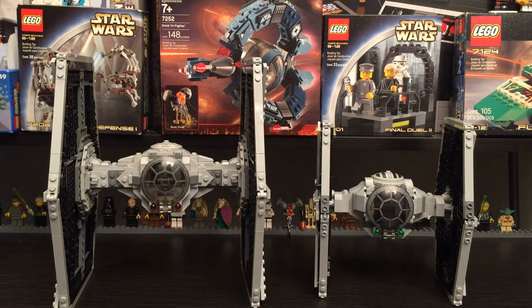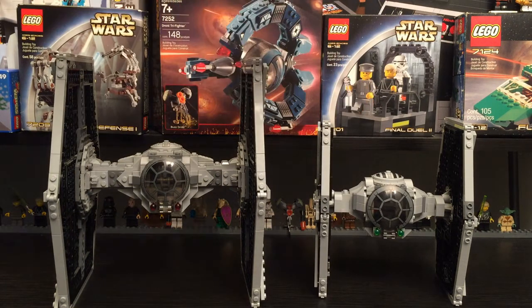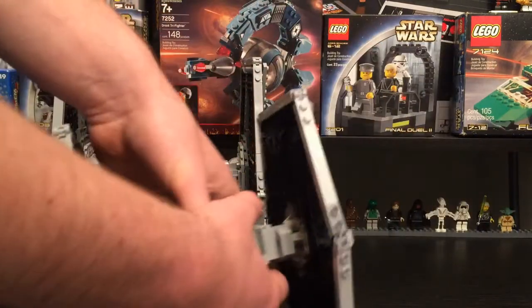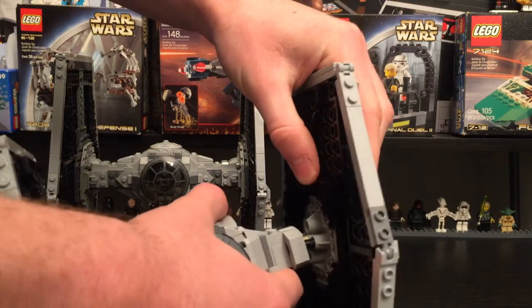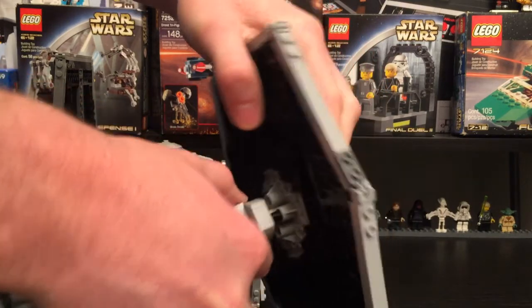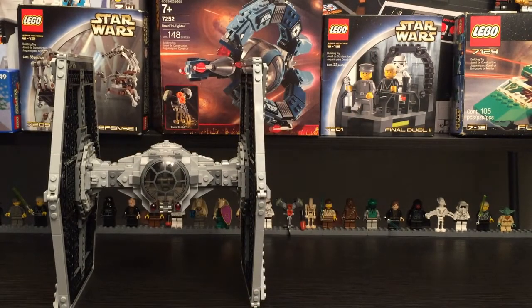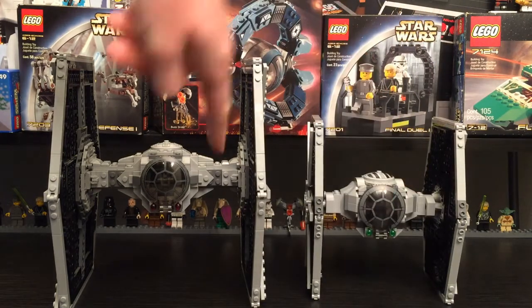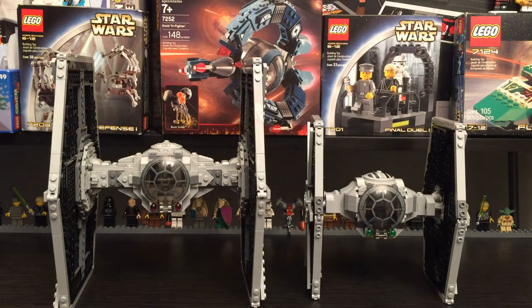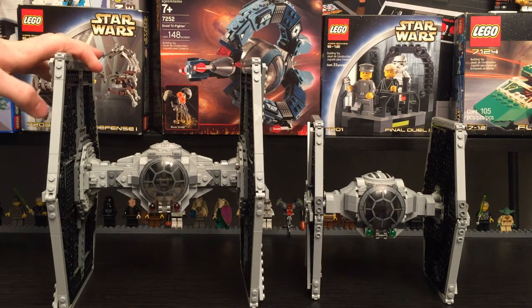But what wins in play value? There's one good thing about this. It is much easier to take off the wings because of how they just use Technic pins, so you can simulate damage better. That is an edge that this new one has over its 2018 counterpart, which the wings are locked on very tight. But I'm going to give it to the 2018 one.